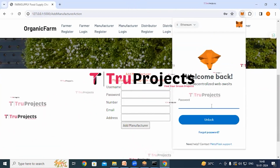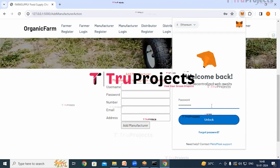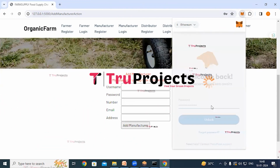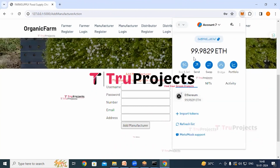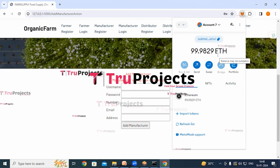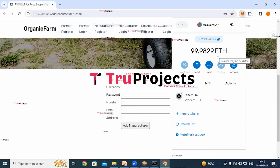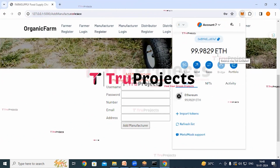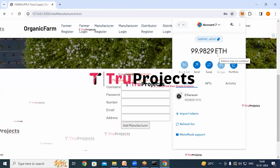We have to enter the password here. So we can see I have a balance of 99.9829 ETH in my MetaMask wallet, which represents the deducted amount after recent transactions. So, in the context of a blockchain, transactions refer to the actions or operations that are recorded on the blockchain ledger.